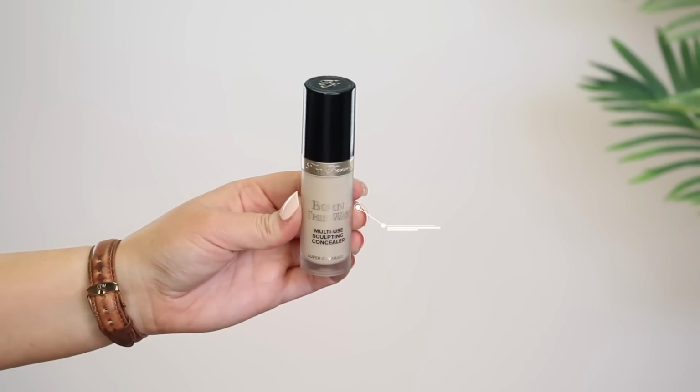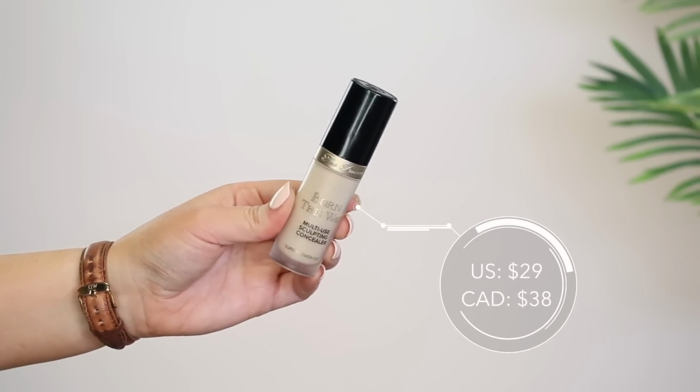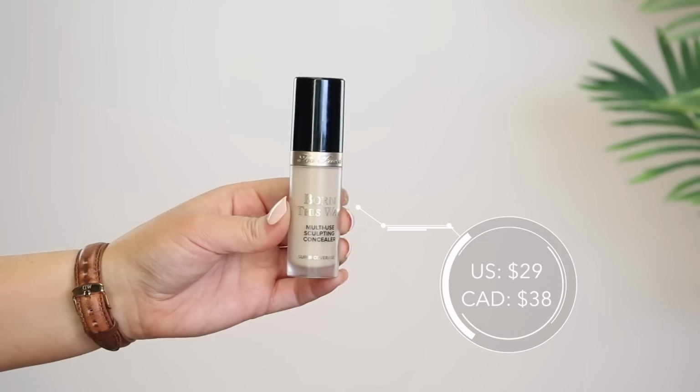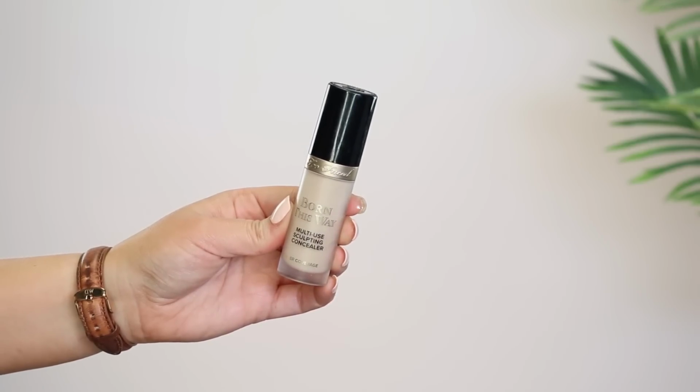For concealer, I have a few favorites that I recommend, but this one I feel like is a good bang for your buck, and you can use it for various consistencies of foundation, and I feel like it still looks good. And this is the Too Faced Born This Way Multi-Use Sculpting Concealer. So this is the one I recommend for the summer. I feel like it lasts a good amount of time, and it's not too drying.